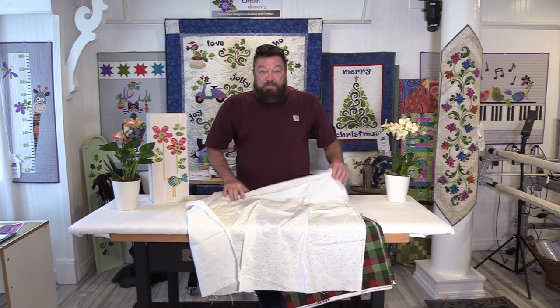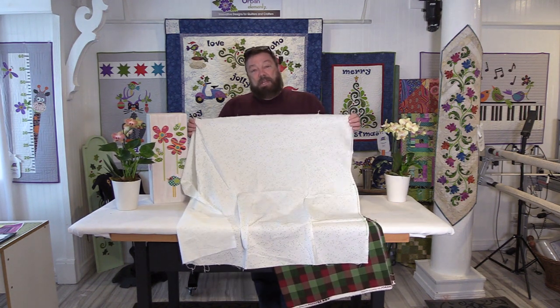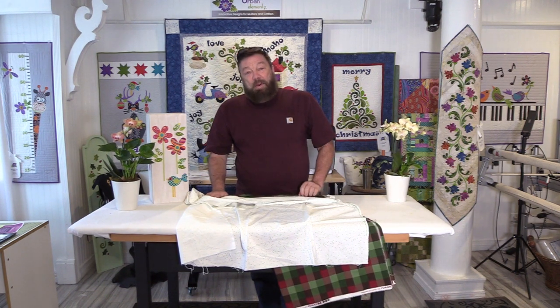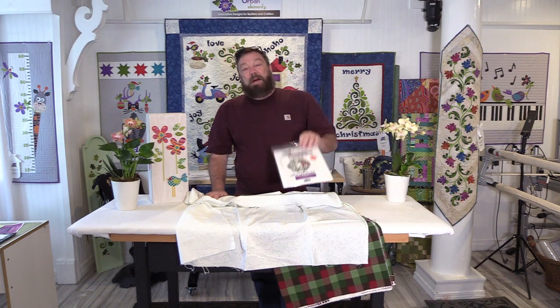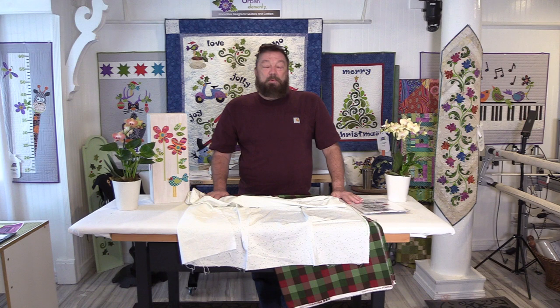But I'm going to get upstairs first, and I'm going to iron this out, and I'm going to cut a larger than necessary representation of my background block, and then I can go ahead and get started on taking out the applique pieces and getting ready for this fusible project.